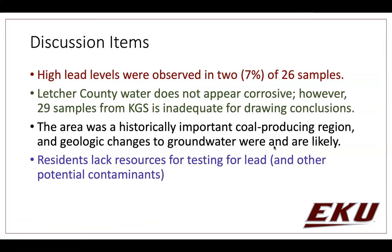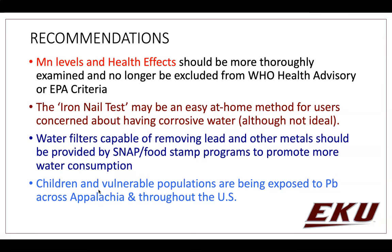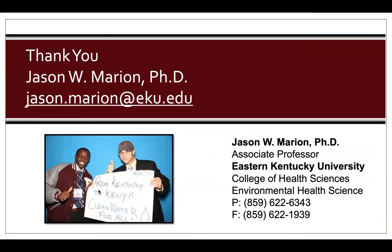So overall, I'm not going to spend a lot of time on that. For more concern on private water users, 62% of these houses said that they couldn't even remember having their well tested. 38% who had their water tested couldn't remember it being tested in the last decade. So those are all big problems.